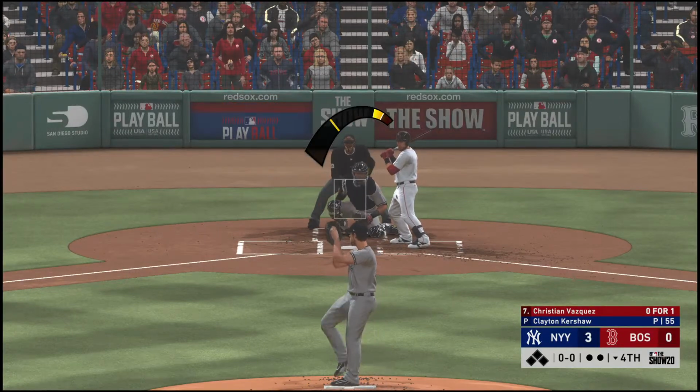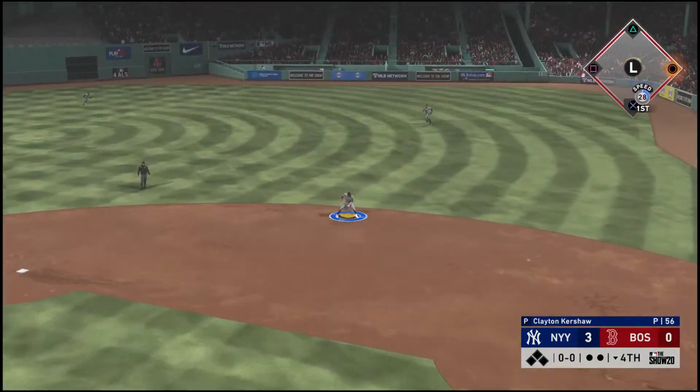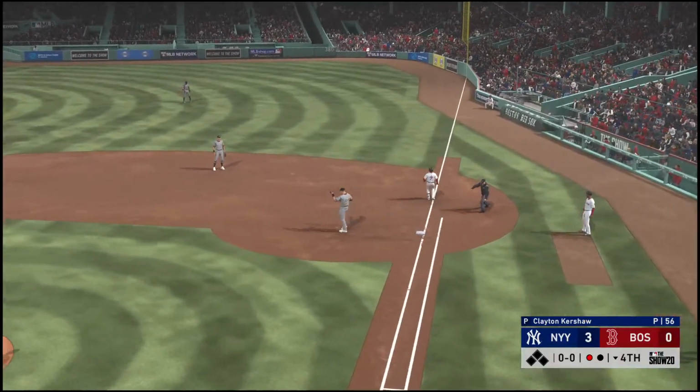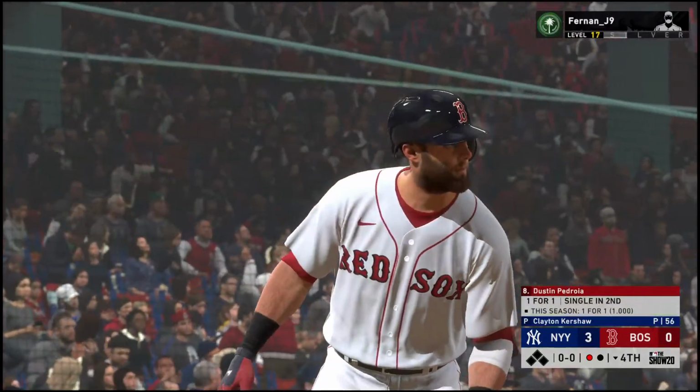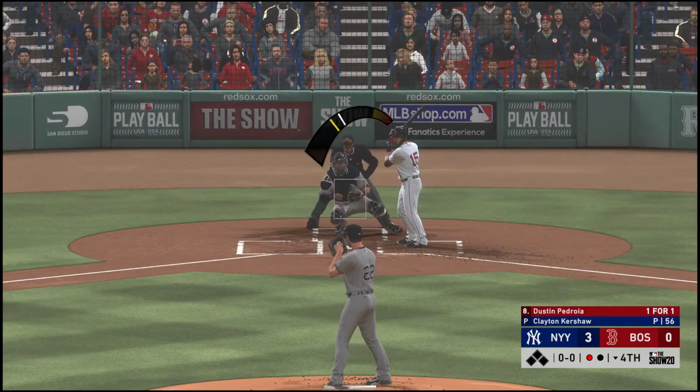Striding into the box, Christian Vasquez. So far, 0 for 1 with a flyout. Hit out towards second. Oh, and he can't come up with it. Throw, and he's called out on a close play at first. Now with the play, Dustin Pedroia. Second baseman. First pitch coming.